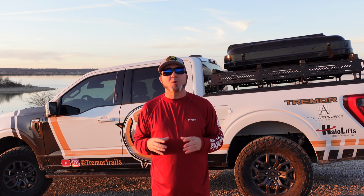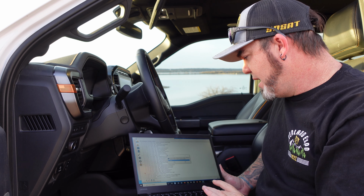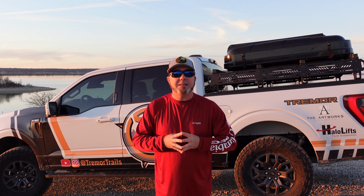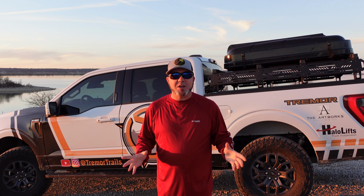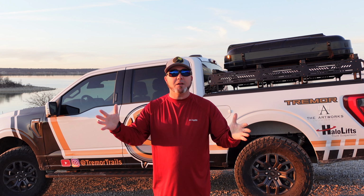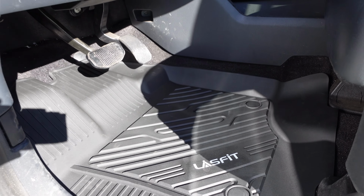I've done a few things in ForScan. I got rid of the seatbelt beep. I got rid of the double horn honk. And I've messed with a few other things like the glare-free headlights and stuff like that. Of course, I got my Lasfit floor mats. If you guys aren't familiar with those things, check them out. They're just like WeatherTech, but I like the compound they use. It's all laser fit, and it covers a very large area of your floor mat space. Super easy to clean and all that stuff.